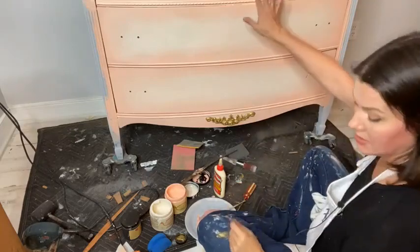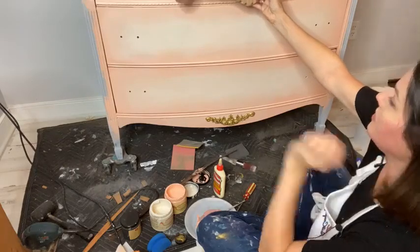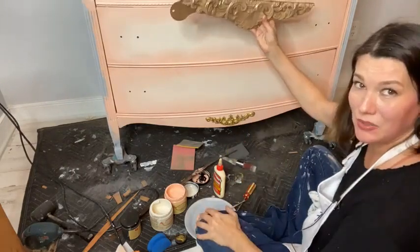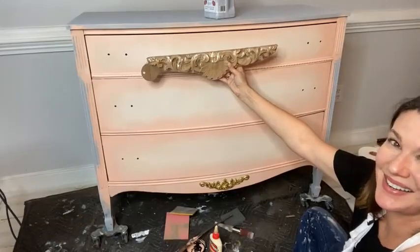So on the top of this, now you can see my vision, right? This giant chunky wood bend, the beautiful gold handles that are going to match that. I mean, hello, that's going to be so pretty. I was holding it up and you couldn't see. Try this again. There we go.